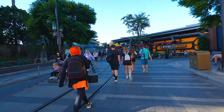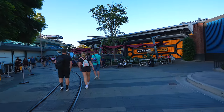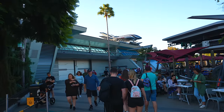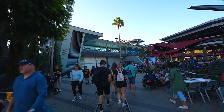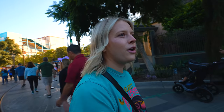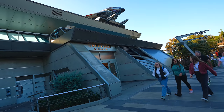If we want breakfast, like if we want to chill for a little bit, Pym's. I love their breakfast. Okay, then let's get breakfast. But here it is. Avengers Campus. Love it. Although Ant-Man is the stupidest Avenger, and they have a whole restaurant off of him. No. That was a miss. Hot take.